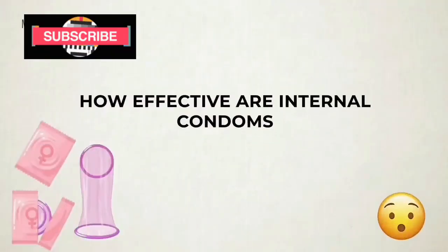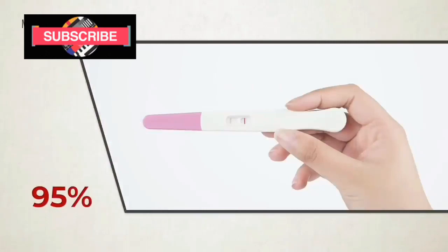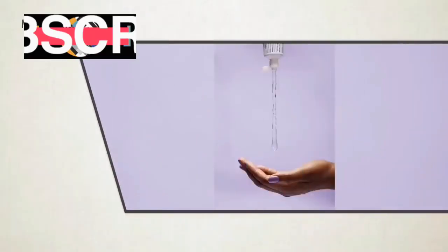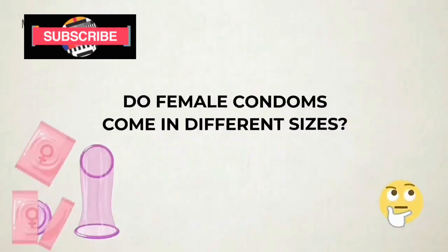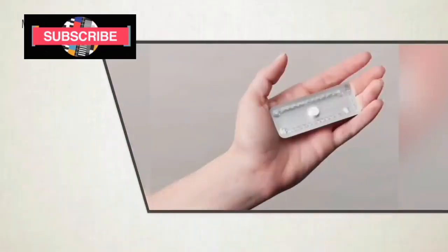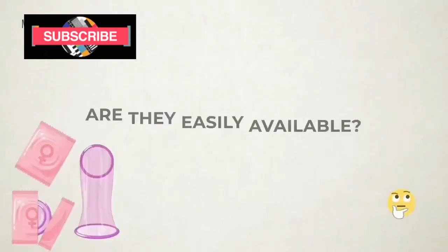Your next question is, how effective are female condoms? If you use it correctly, it is 95% effective in preventing pregnancy and STI. Is there any need to use extra lubricant for female condom? The answer is no, because they come pre-lubricated to make the usage easier. What if the female condom tears? If you use it correctly, the possibility of tearing is very, very low. But in the case of that, you can use emergency contraceptive.